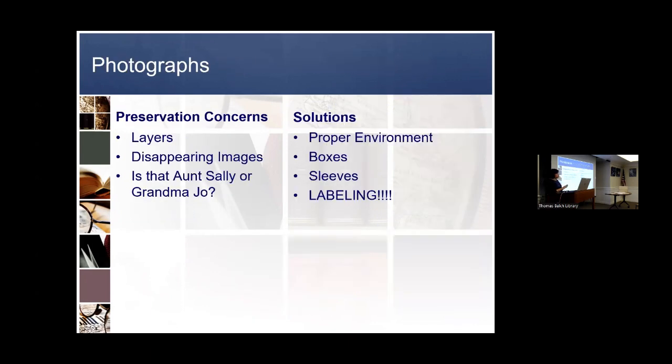But basically, when you're dealing with a photograph, you're dealing with layers. There's a background layer, which can be paper, like in a modern photo. It can be metal, like a tintype, glass, like a glass negative or a lantern slide, or plastic, like when we talk about negatives. And then there's an emulsion layer with the image, right?